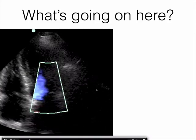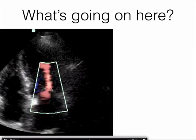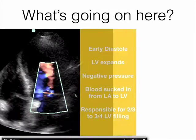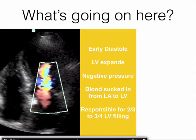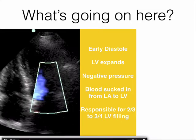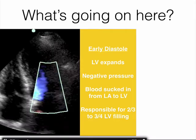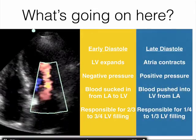Look at what's happening. Note systole and diastole. And in particular, note that there are 2 phases to diastole. There's an early here, followed by a late flow right here. In early diastole, the LV is expanding, and that creates negative pressure in the LV. And as a result, the blood is sucked into the LV from the left atrium, just like pulling on a plunger in a syringe. Normally, early diastole, when the LV expands or relaxes, is responsible for up to 75% of LV filling. Then you have atrial contraction or late diastole.